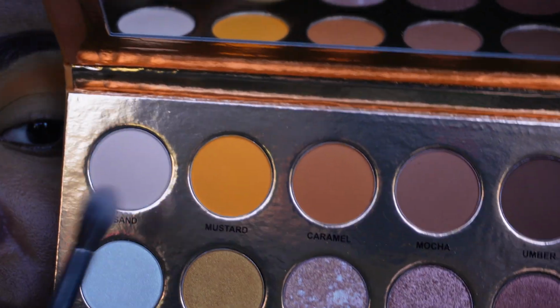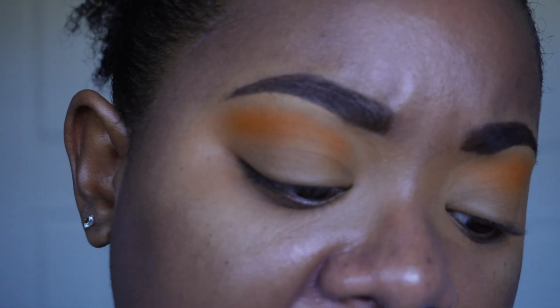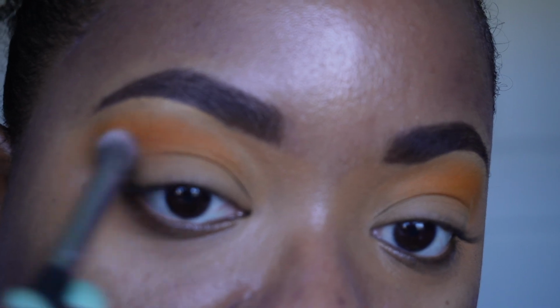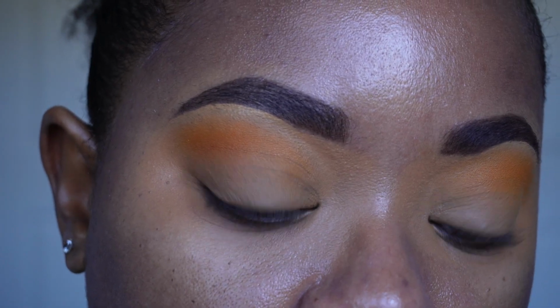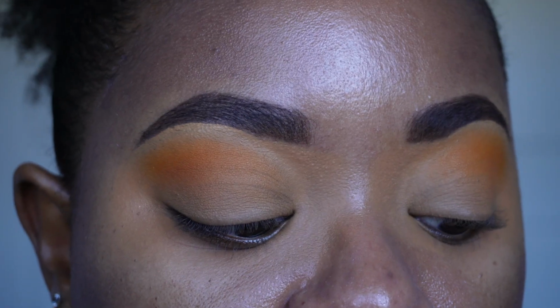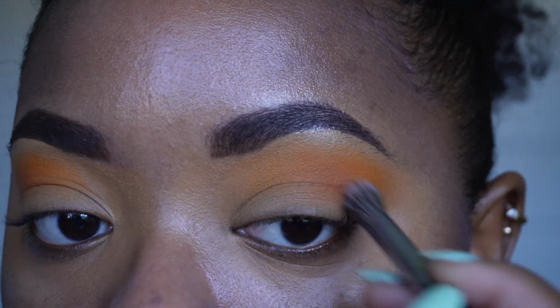Okay, so next up, I'm gonna start building and adding depth to it. So I'm gonna go down the row. We started with mustard. Next, I'm gonna go to caramel, which is this kind of brown transition looking shade, if we're being honest. This would be good if you didn't want to start off with that bright yellow mustard shade. So I'm just putting that right underneath mustard to start giving us a little bit of depth and a little bit of dimension. And I'm gonna try to use as many shades as possible in this look so you guys can see how the palette performs.